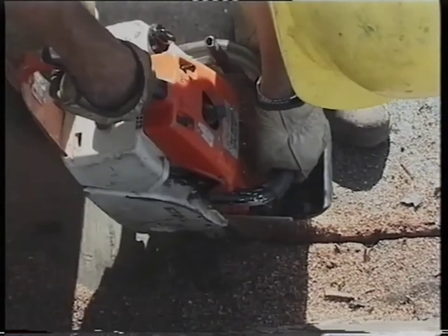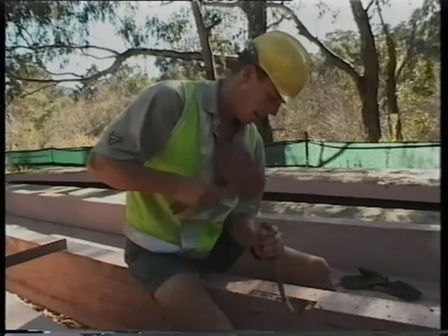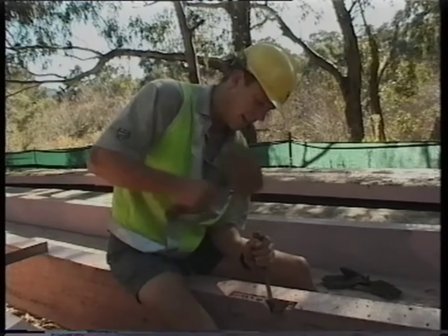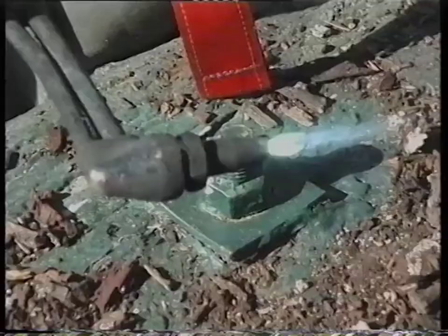The lead hand, Steve, he's worked on bridges for about 10 years. Doug, the old English fella, he's worked on bridges for his whole life, I think. He worked on the Shire, and then he came across to the RTA. And the rest of us have just come up as apprentices.